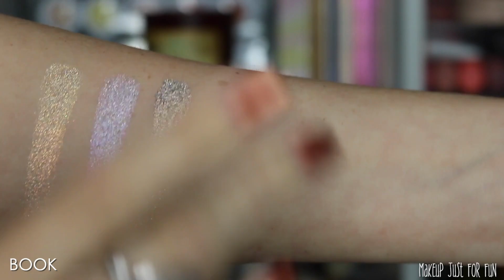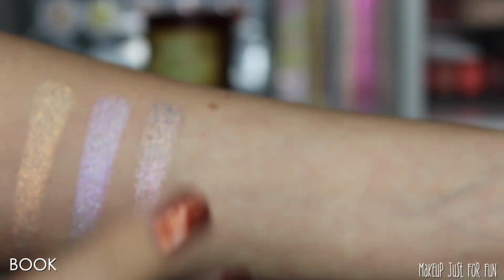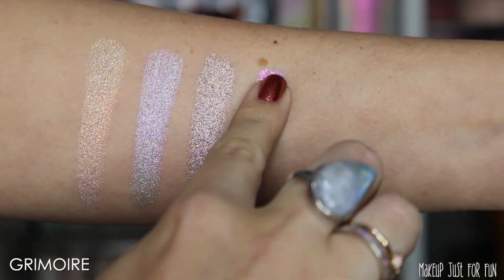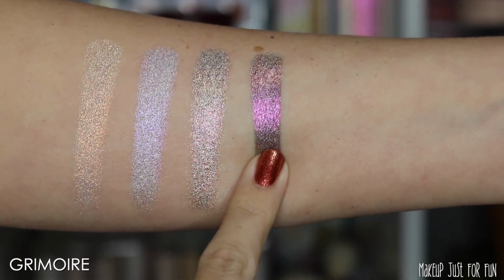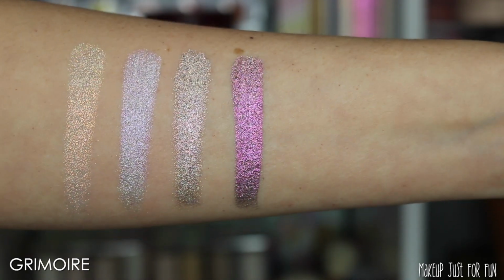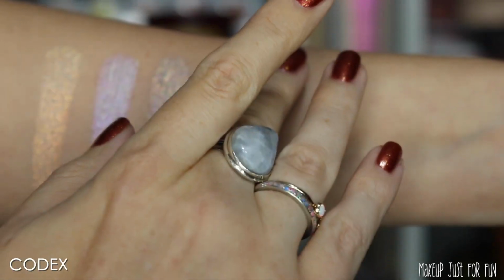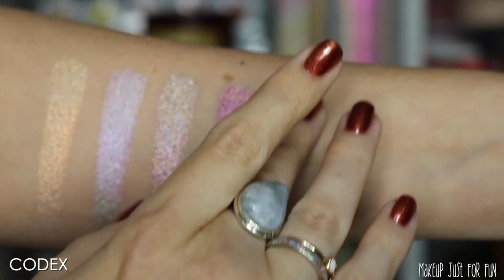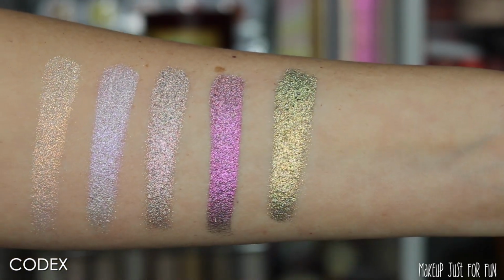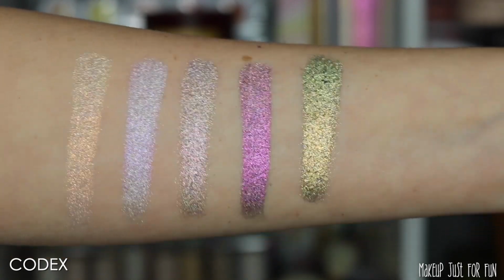The shades Scroll, Tome, Song, and Book are $14.99 each. And then Codex and Grimoire are the $18.99 shades. Those are the ones that have a multi-chrome type of base to them. So certainly the multi-chrome shift ingredients just make these shadows a little bit more expensive. But when you see these in action, you are going to know why. These are absolutely stunning. One swipe coverage, super, super sparkly.